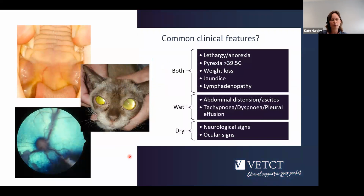When we look at the clinical features, there are some features that are seen with both the wet and the dry form of FIP. And the wet form clearly is easier to diagnose because we've got the fluid to get hold of, and we're going to talk about that in a moment. The dry form is a little bit more insidious and a little bit more secretive, so more tricky to make a definitive diagnosis.